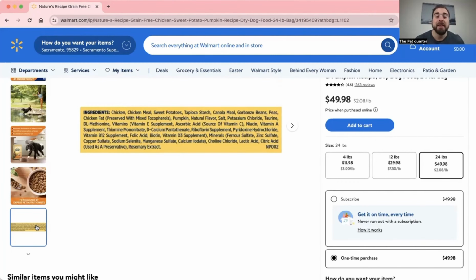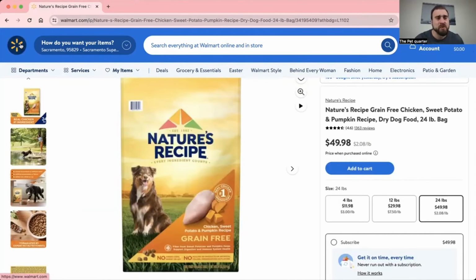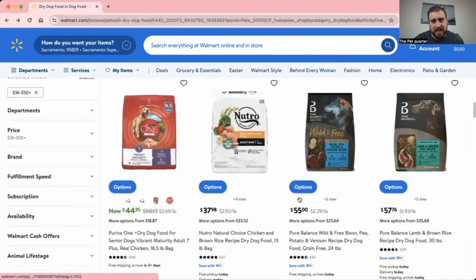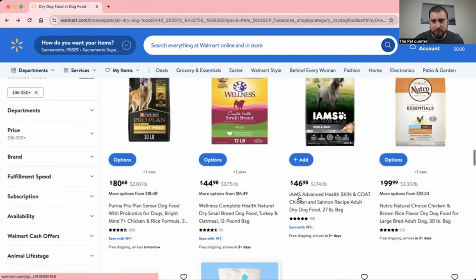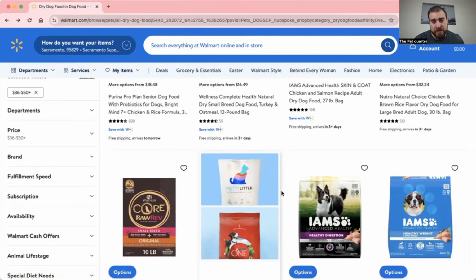Okay, natural flavor again. Not a fan at all. What do I think of this food? It's okay. I suppose it's a budget brand. It's $50 for a 24 pound bag. I'm not in love with it, but I don't hate it. I can't hate it, but I don't love it either. I'm not sure. I suppose it would depend on your budget, really.